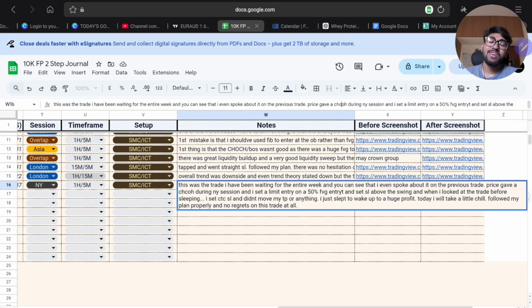So this was the trade I've been waiting for an entire week. I waited for this trade an entire week, and you can see that I even spoke about it on the previous trade. That is yesterday's video. I'll tag it up right here. And price gave me a choke during the New York session, and I set a limit entry on a 50% fair value gap entry and set SL above the swing.